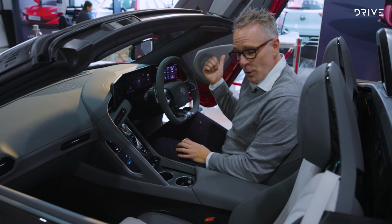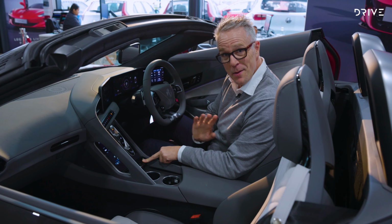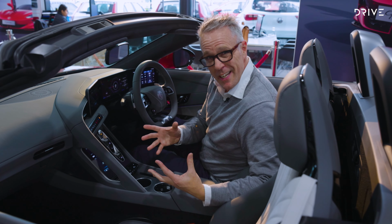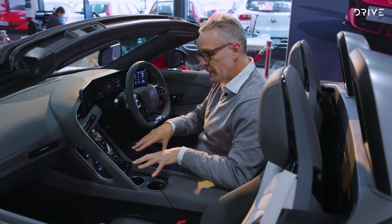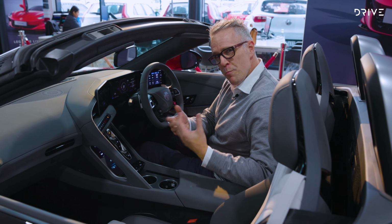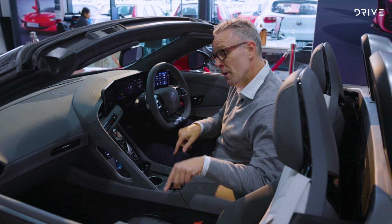Now, the first thing that you will notice with this thing are the doors, because I tell you what, they're pretty wild. If you want some context again here too, Lamborghinis, which kind of pioneered the scissor doors, you've got to do it yourself. The electric motors in the Cyberster mean that you can do them nice and easily from within inside the car, but you can also do it from the key fob. So if you want to impress your friends as you walk up to the car and open both your doors, you can do that too.